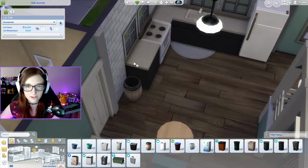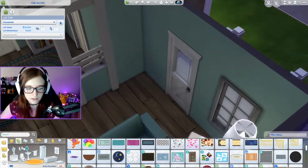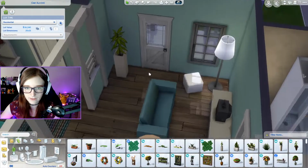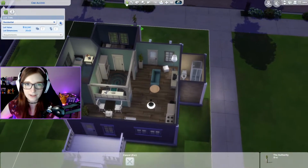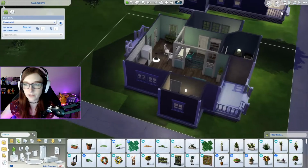This gives me like country vibes. So we're gonna use that one. I could probably get something in this corner. I think this corner needs a plant. There we go. That's cute. I like that. Now I think we should go to the outside and perhaps do some landscaping.